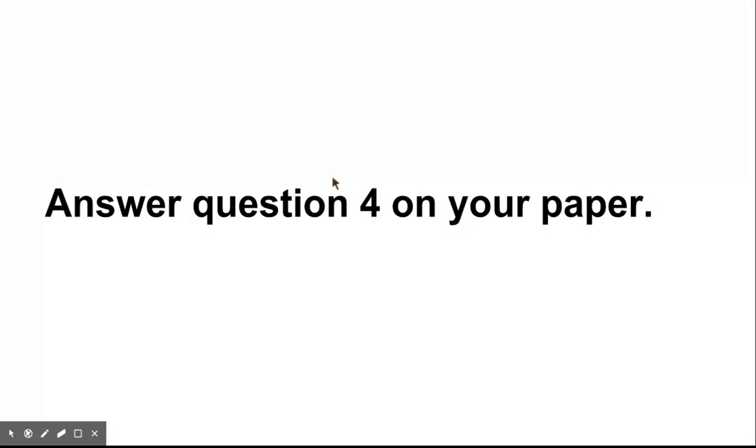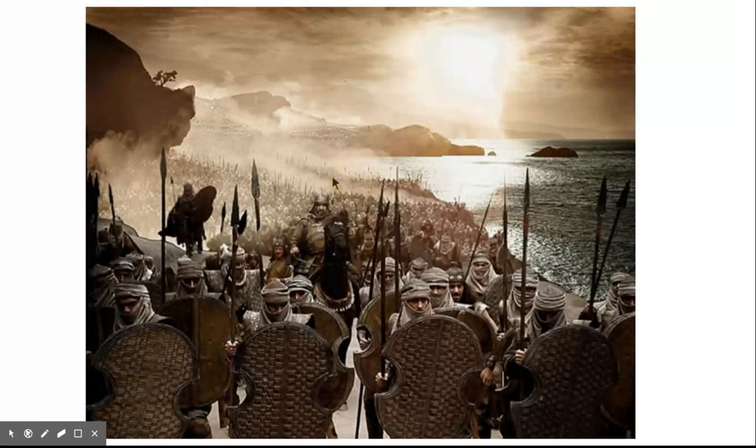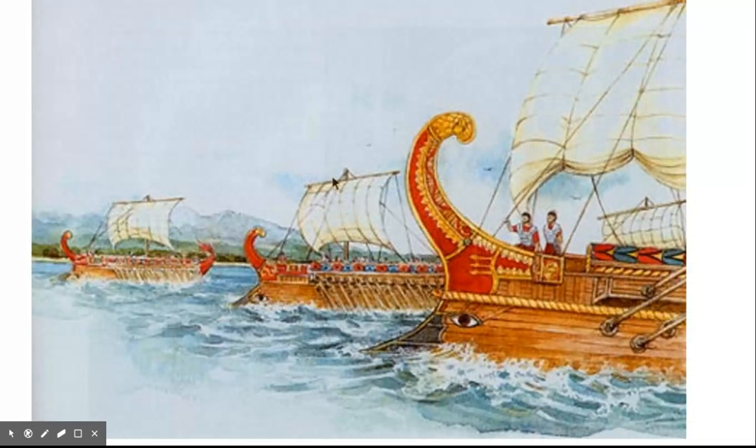Describe the Battle of Thermopylae with 3 details. All right, last section, the Battle of Salamis. This is the last battle of the Persian Wars. The Persian army continued to march on Greece, thinking that they would be successful. But when they arrived in the city of Athens, they found it deserted. The people of Athens had fled.